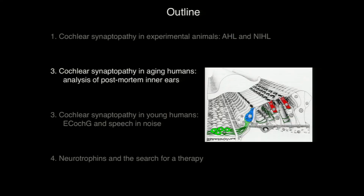And at the Mass Eye and Ear Infirmary, starting with Harold Schuknecht decades ago, we've been collecting human temporal bones and analyzing them in various ways. But as I talked about earlier, the ways that they were analyzed weren't conducive to being able to count synapses. So we wondered whether we could take fresh specimens that were obtained by the temporal bone bank and immunostain them and do some of the same kinds of analyses that we had done in the animal material.